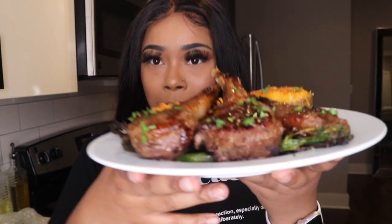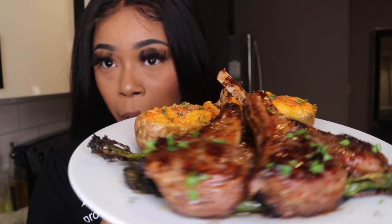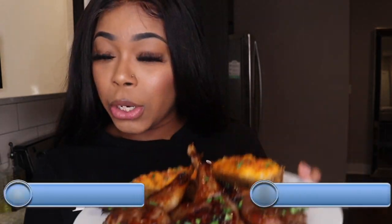Look, that's God telling me to go ahead, be quiet, take these potatoes out. I'll be back when I got it plated. All right, y'all, so this is our finished product. Oh my God, it looks so good. I'm about to tear this food up.